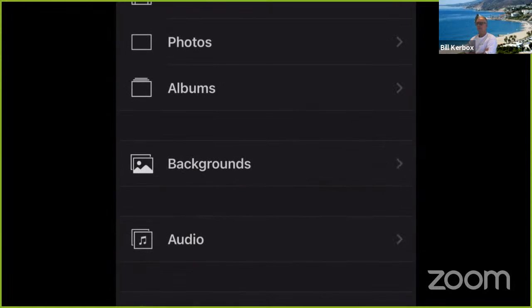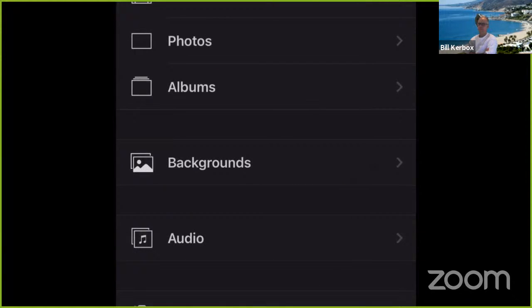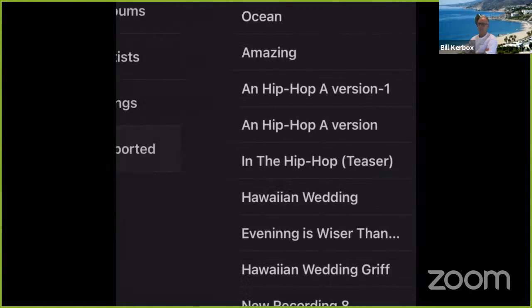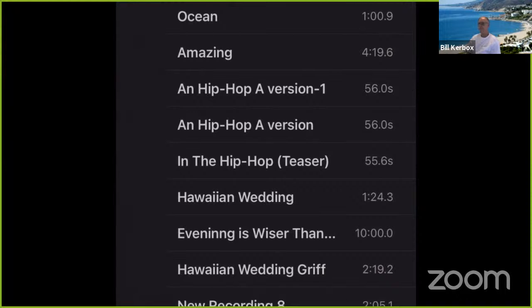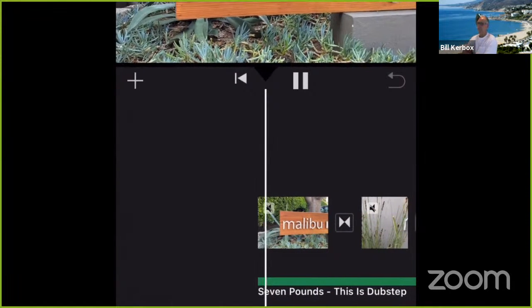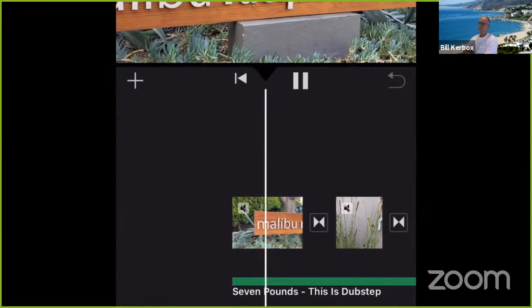Now watch this. To add music, we simply click into audio, go into your music library. We can certainly talk more about that. And in this case, we're going to go to import it. We're going to select a song that we like. Let's pick something that we like. Okay. Hit select. I've now dropped music onto the images.